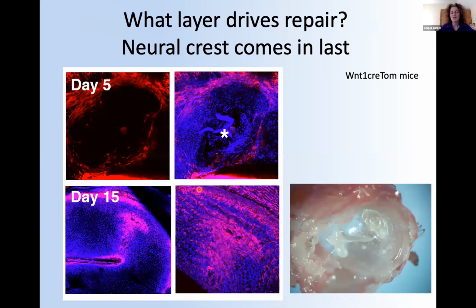So this is a neural crest marking mice. In this case, this is the hole, and it's 5 days after the hole has been made and it started to repair. All these cells here have moved in and started to repair this hole. What I want to point out is that these red cells on the outside are actually quite far away from this wound site. You can see that clearer here, that they're far away.